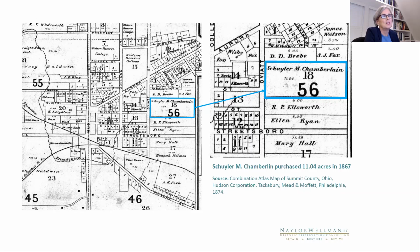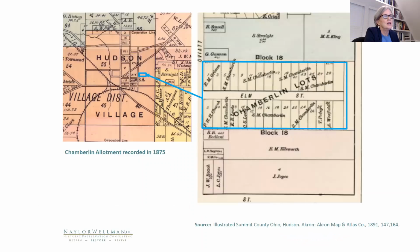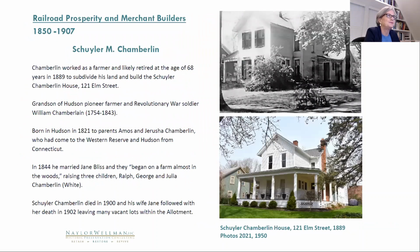So he purchased that acreage in 1867. He went on to record his allotment in 1875 with the county auditor. And you can see in this atlas map on the screen in 1891, you can see that that allotment has had just a very few lots sold. But it gives you an idea of the location of the allotment in relationship to the downtown.